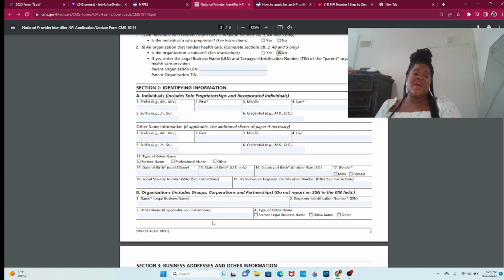If you have any other names that you're known as, for example, even 4 will give you types of other names. Some of us operate as DBAs, right? So if there is another name that you're known as, this is where you would put that name and then you would indicate what type of other name that is. So that's all we're looking to do on page 3.